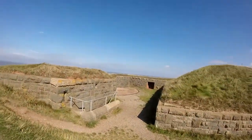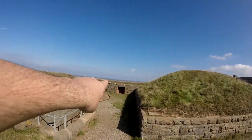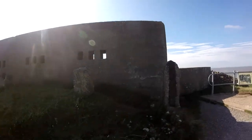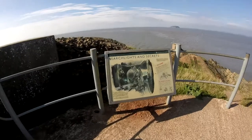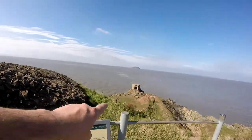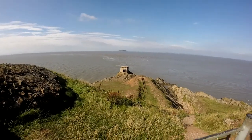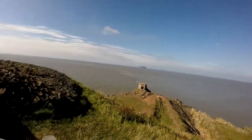Yeah, so it would have been a cannon in there. See the little emplacement things in there, where I guess they would store the ammo as well. Correct me if I'm wrong, I probably am. That's where the searchlights would be. I see a bunker over there, another one there, where searchlights would have been as well. Never been this far before. Very, very cool.